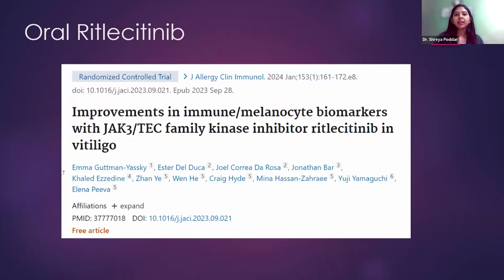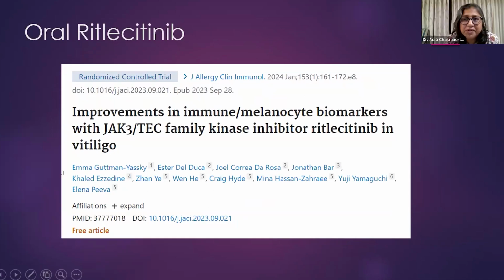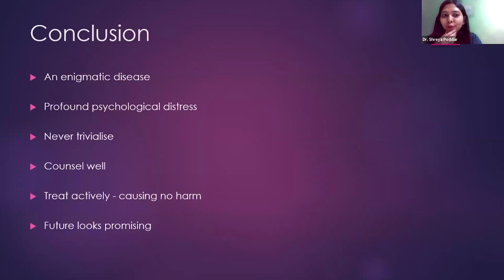Yes, the Western price is 17,000 per tube of 10 gram. So here we expect it not less than 13,000. Completely out of range for any of the patients I treat. That's completely true, especially when it has to be applied so long term. So the future does look promising for sure.